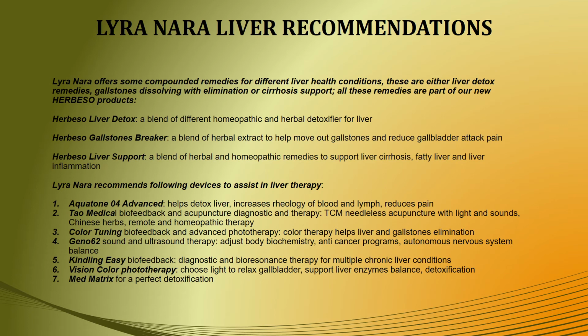Geno 62, it's a sound and ultrasound therapy device that adjusts your body's biochemistry. It has anti-cancer programs, autonomous nervous system balance programs, and much, much more. Then the Kindling Easy biofeedback device. It's a diagnostics and bioresonance therapy for multiple chronic liver conditions. We also recommend the Vision Color phototherapy system, where you choose a light to relax the gallbladder, to support your liver enzyme balance, and to detox.